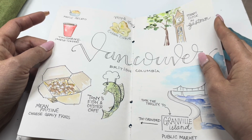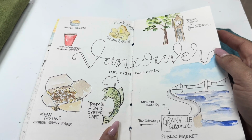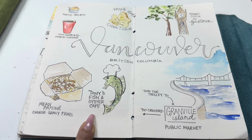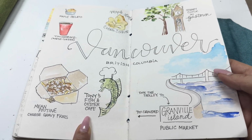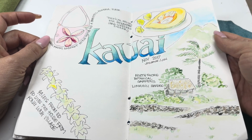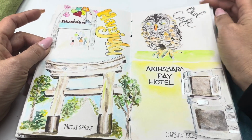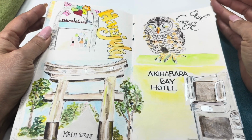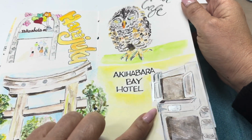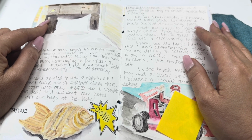So at this point I was just doing a pictorial. I just did something simple, but little key pieces so that I would remember what we did and what we saw. And I did the same thing for Kauai. Then I went to Tokyo with a 21-year-old, and that was very fun. We stayed in a capsule hotel. That was quite the experience. What I remember is it's very quiet and hot.